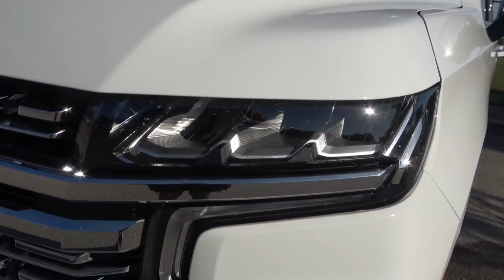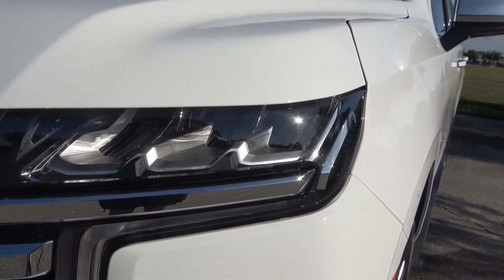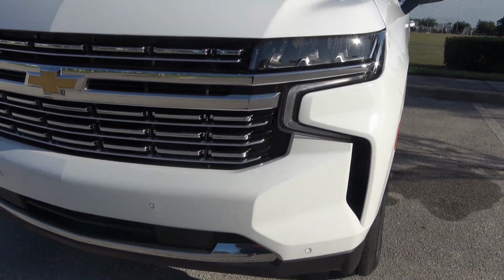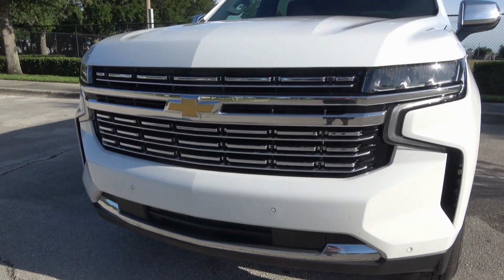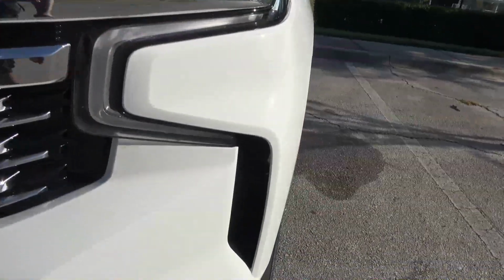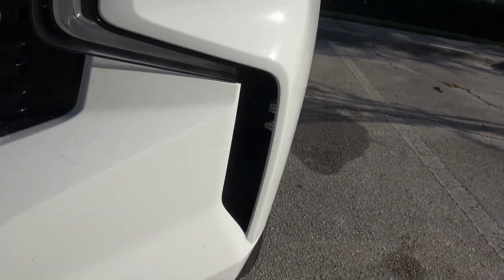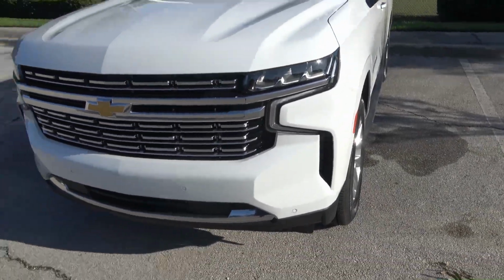To me, one of my personal favorites is the headlights. I think they really have some very beautiful headlights, and even the daytime running lights. I have yet to see any of these trucks with fog lights. It seems like they must have gotten rid of the fog lights. And then of course they have these air vents here now, which I don't know if that's to be fancy or to save on gas. But that's a nice little accent.